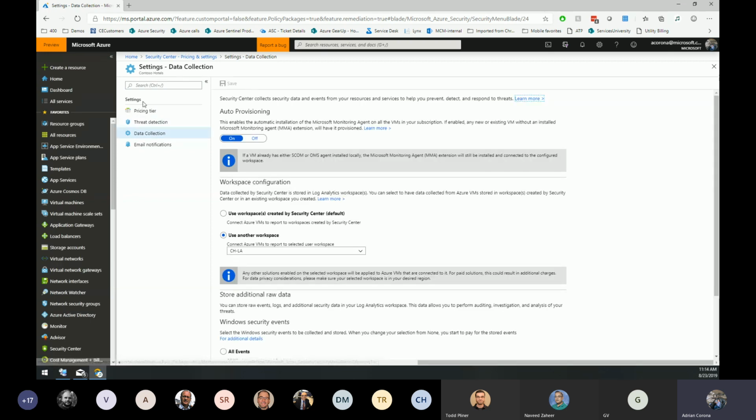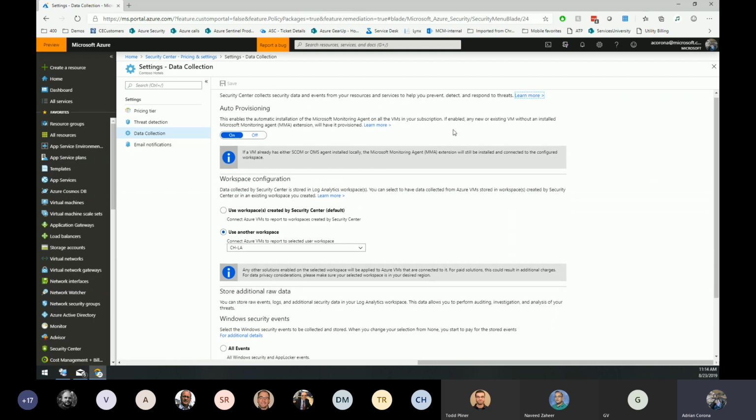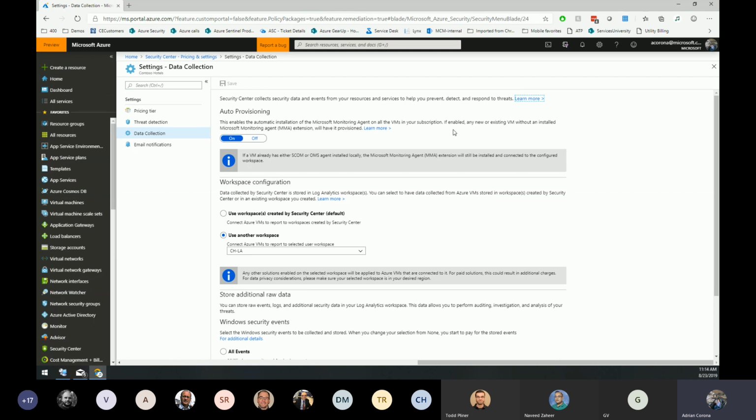Once you select your pricing tier, you have the ability to do auto-provisioning. Auto-provisioning will apply the Microsoft Monitoring Agent in all your VMs in your subscription. Now, this is the same agent that we use for OMS or SCOM. So if that is installed, the extension will still be installed and will be configured to push data to this workspace, because we work in tandem with Log Analytics, right?